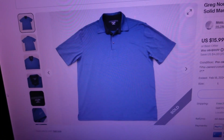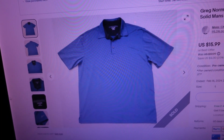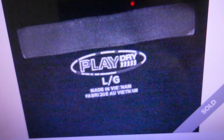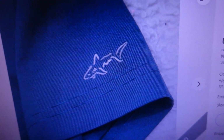Second item to sell, sold for $14.91. It's a Greg Norman blue polo shirt, men's short sleeve solid, large, polyester. This is one of those play dry Greg Norman shirts with the shark on the sleeve. I'm not sure if you can see that, but it has the shark on the sleeve. A better look at that shark. You can see it there.